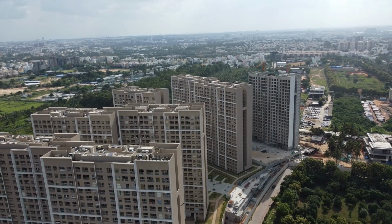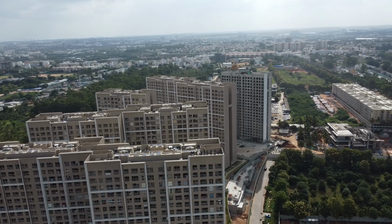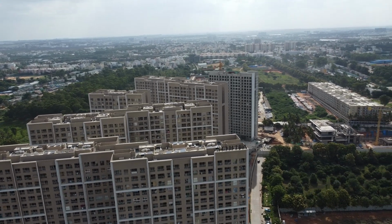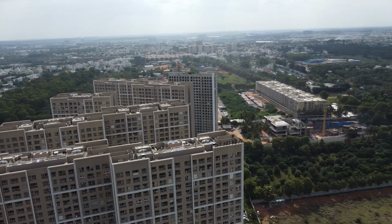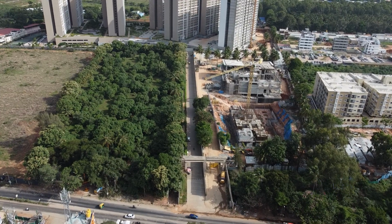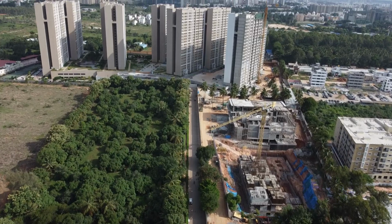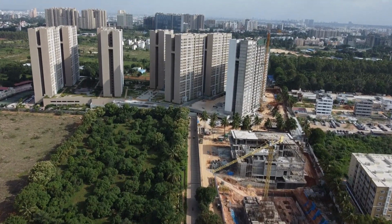This project offers 1 and 2 BHK having only east and west facing, measuring 1009 square feet and 1058 square feet. The major difference is only the balcony size. Welcome to Sobha Dreams Garden. Spread over 18 acres with 10 rising towers, 2 basements plus 23 floors.